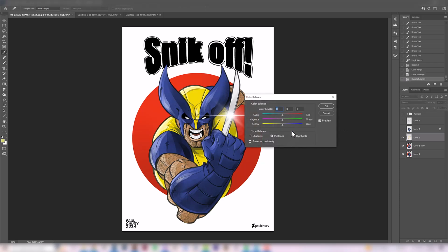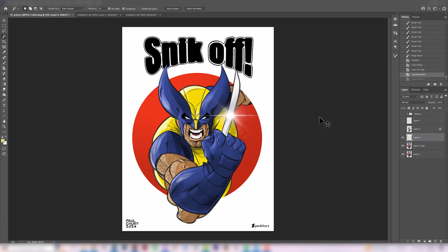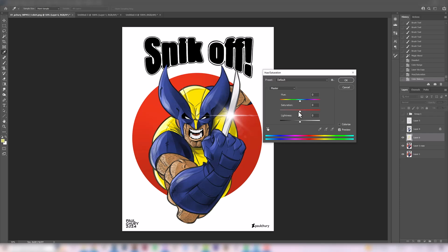And maybe I'd do a color balance as well and select highlights. Highlights can be more yellowy and even green to get that kind of yellow to pop more. And the shadows can be more reds with a little bit of purple, slightly blue, and that'll really set that just about right. May even desaturate just slightly more so it's not popping a little too much.